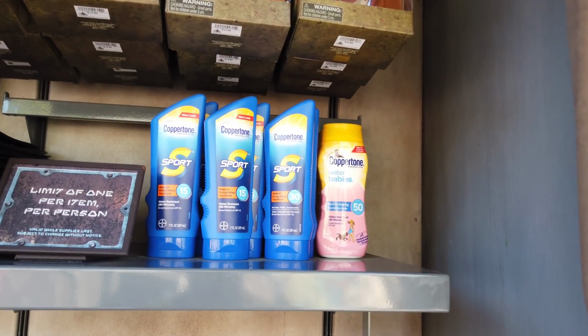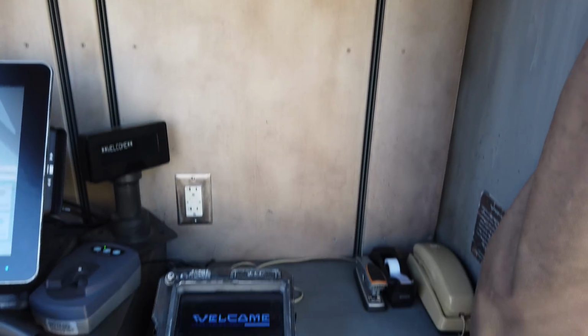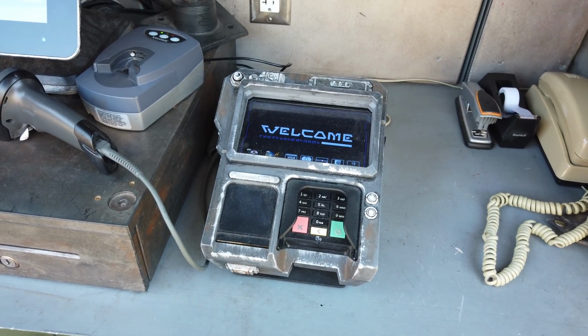Oh, this is also funny. One of the few things that looks out of place in this land, you can pick up sunscreen. Oh, and I mentioned like everything is Galaxy's Edge themed. Even the credit card machines here look different than the credit card machines in the rest of the theme park.